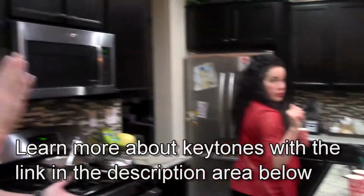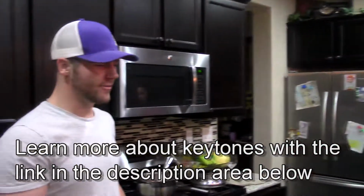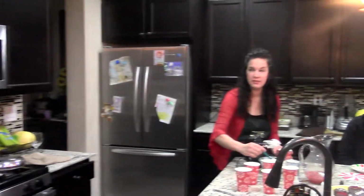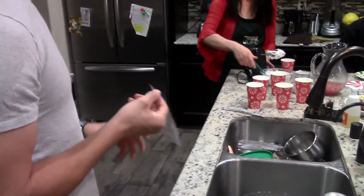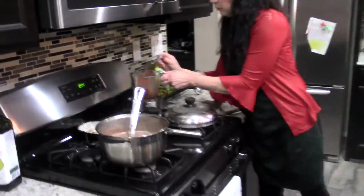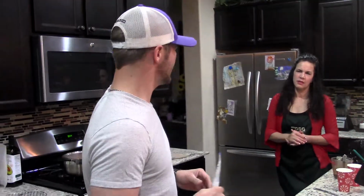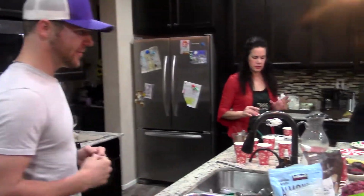There's also a Swiss Miss one, but I forgot to bring it. Swiss cacao ketones. There's one that tastes almost exactly like Swiss Miss chocolate, but I didn't bring that one with us. This is a chocolate swirl, and I think it tastes more like a Tootsie Roll. It has a vanilla Tootsie Roll flavor.